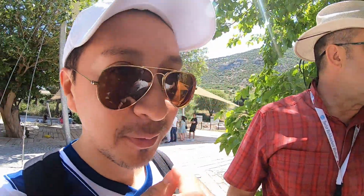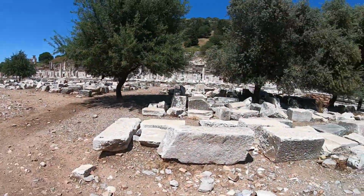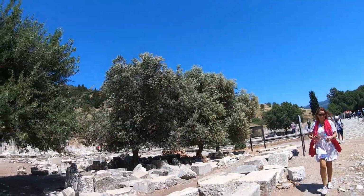The silkworms, they eat only mulberry leaves, and they produce silk cocoons. We eat the mulberry, but we give the leaves to the silkworms. Don't do the opposite. Olive trees in full bloom.